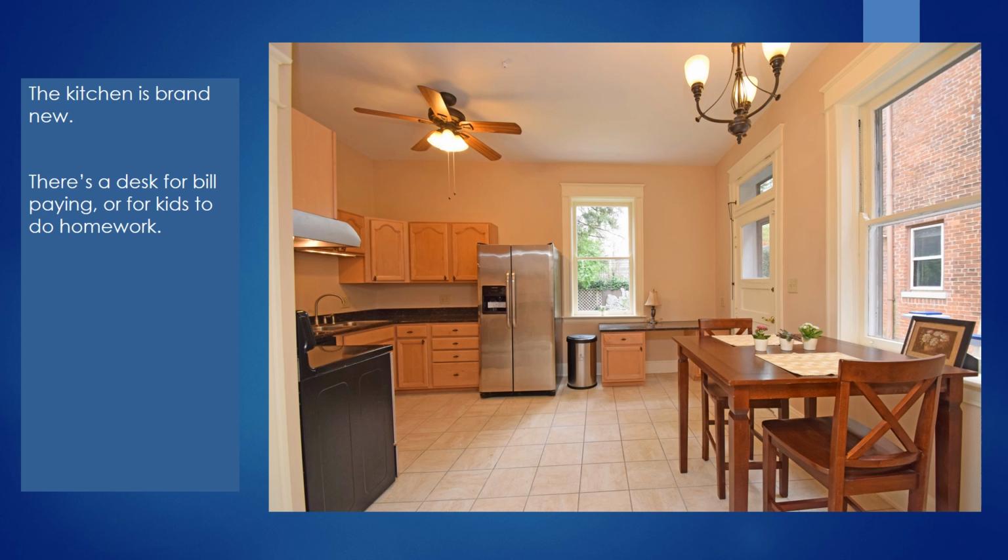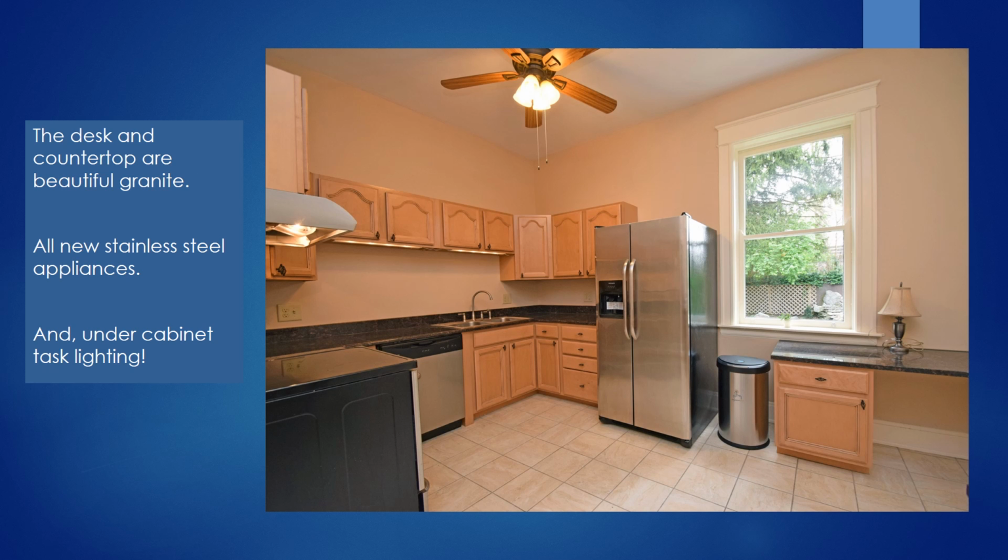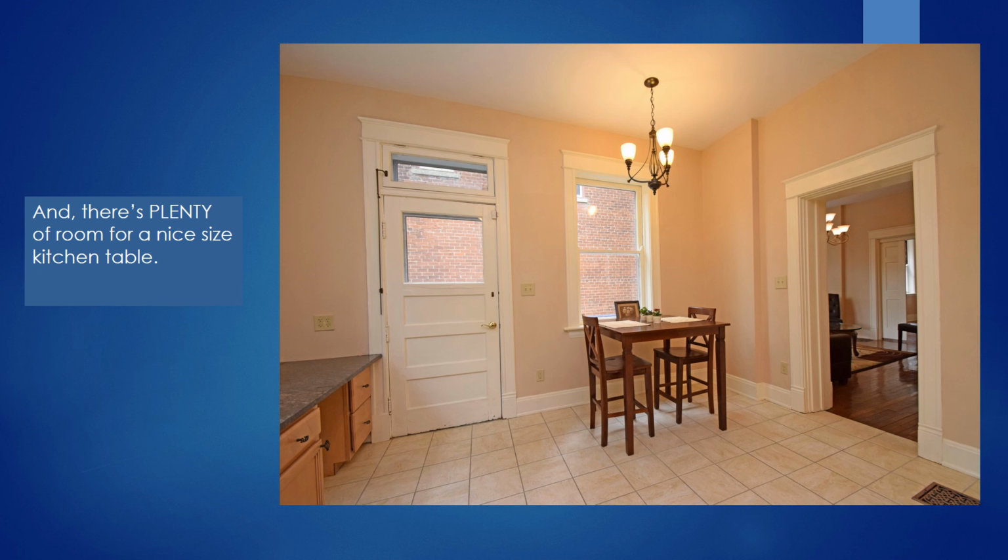The kitchen is brand new. There's a desk for bill paying, or for kids to do homework. The desk and countertop are beautiful granite, and there's all new stainless steel appliances. Oh, and there's under cabinet task lighting. And there's plenty of room for a nice sized kitchen table.